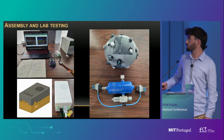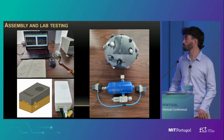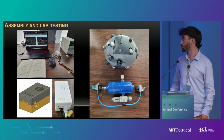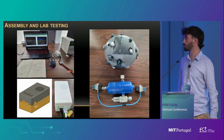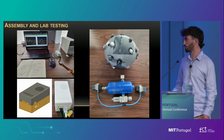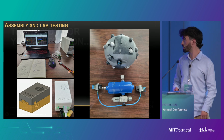In the top left, you can see the hands-on approach that we're taking, collecting data from the IMU plotters that I mentioned previously. In the bottom left, it's a custom-built box that we developed because we had to disassemble the original box that came with the Voxel. So yeah, that's one thing that we were working on.